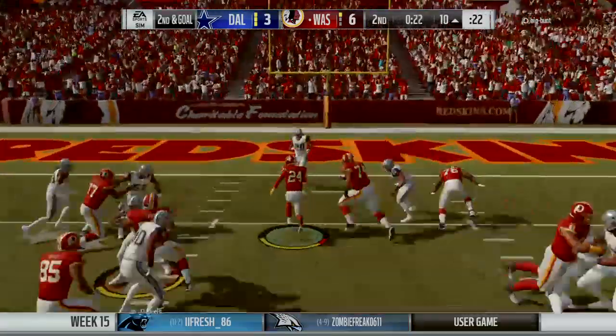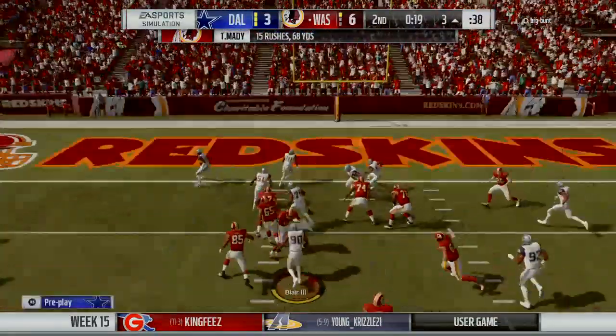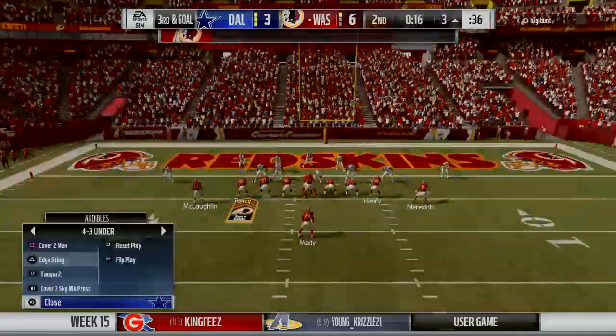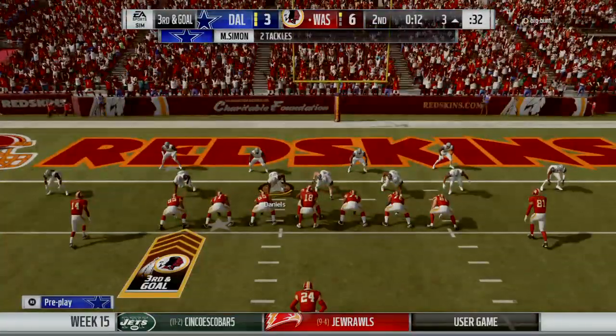He'll get it up the middle. And they're going to get him down, but not before a pretty good run right there. 7 big yards on the carry there to get him within range of the goal line with third down upcoming.